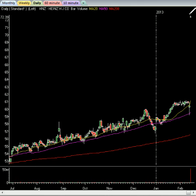Huge buyout premium on that stock. So this stock really doesn't move that much. It's just kind of like a long-term grind higher. So again, to get that premium as high as it is, it's a good thing for the shareholders. That was a good buyout for shareholders.